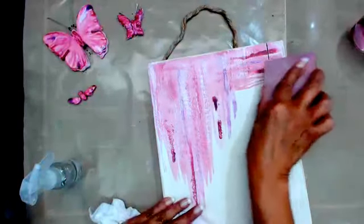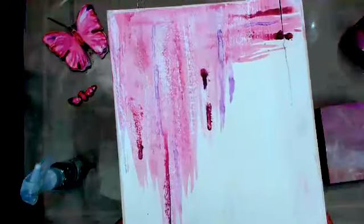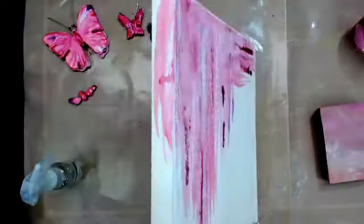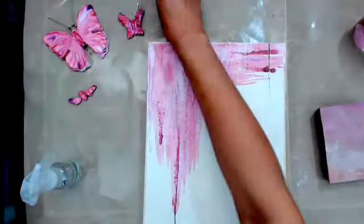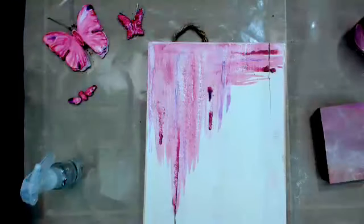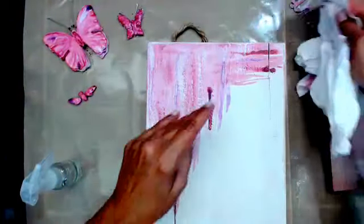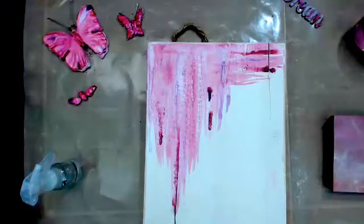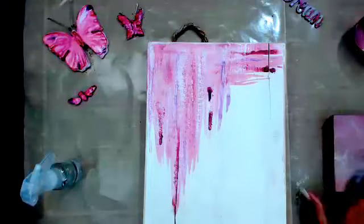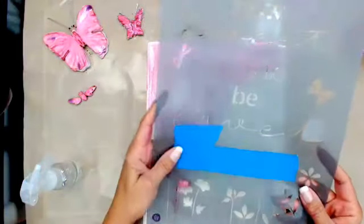Let's see a little bit more right here. All right, so that is it. That is all the color bloom. And you can see a little on the side, a little drip, gives a little personality, and we're good to go as soon as it's all dry. So next thing was, actually I'm going to give that a bit of a tap too. Soften it.